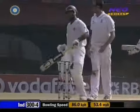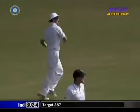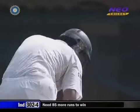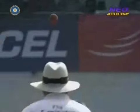Worked away on the onside. That's a good shot for 2. Made sure he got on top of the ball and close to the pitch. And the scoreboard ticking along. You can see it's a worried look on the face of Kevin Pietersen.